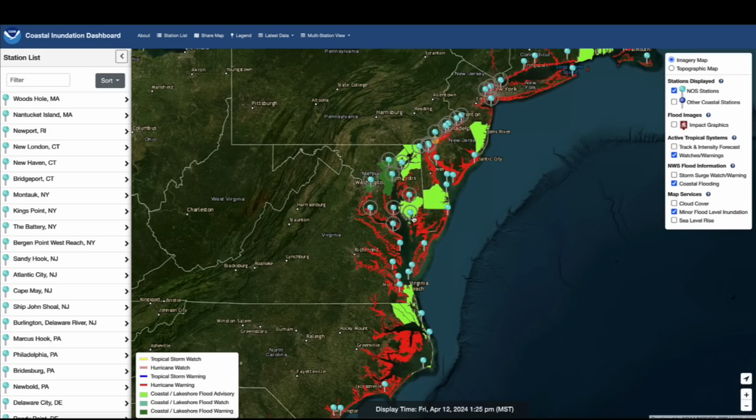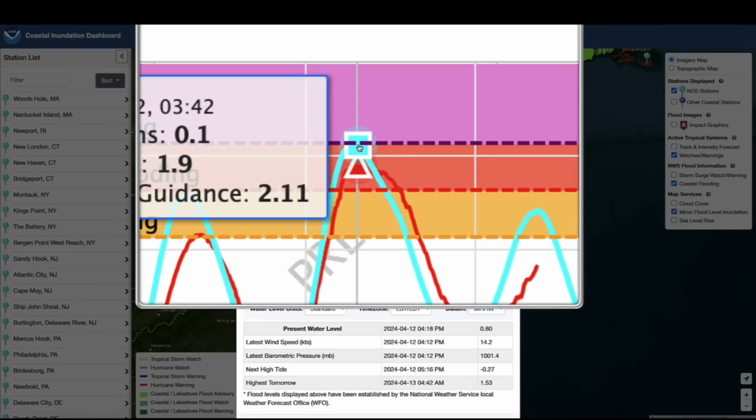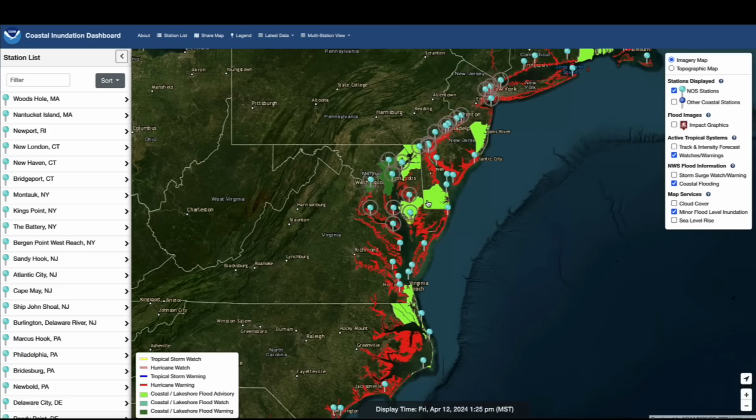In fact, if we click on one of these, we can see just how much. Moderate flooding almost at the major stage. The purple line is major flooding in Bishop's Head, Maryland. Again, this is today, right now as I do this video.